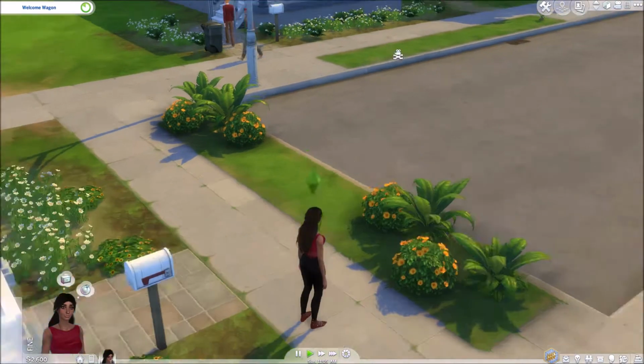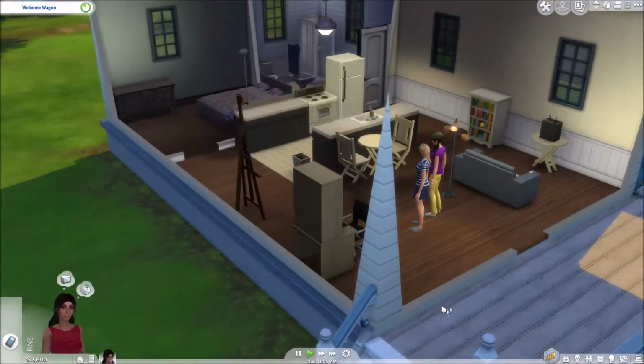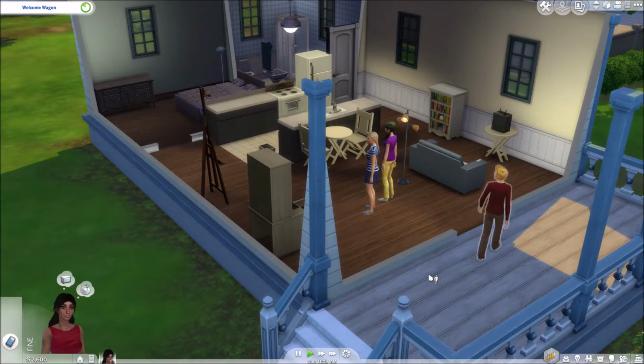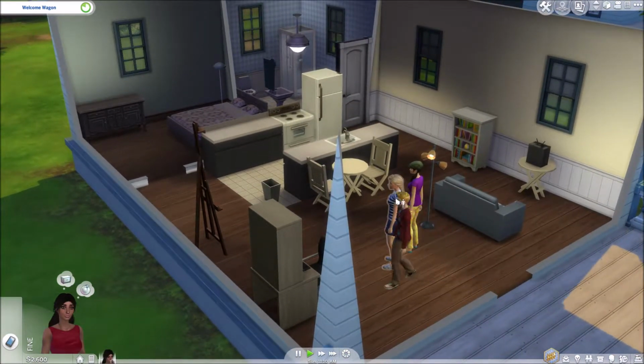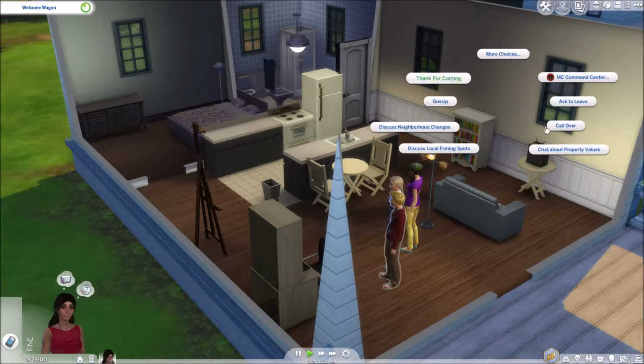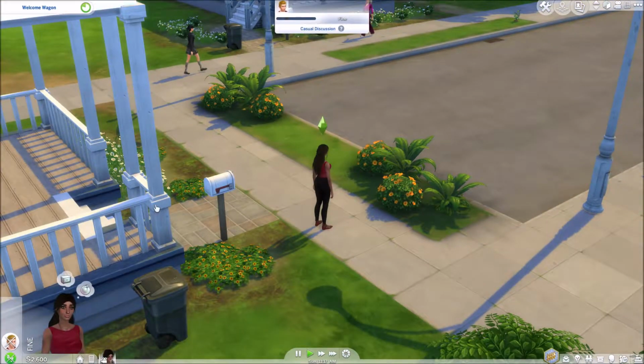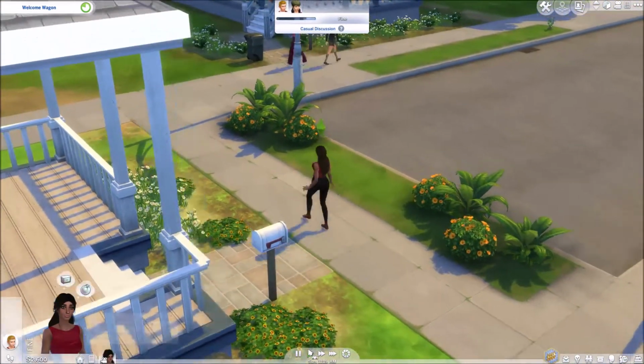Alright, so she invited him in, and the other girls, of course. But we don't really care about them. Can you get my Sim pregnant? I don't think so. Alright, Travis. Let's thank him for coming. Okay, stop playing on your phone outside. Go talk to him. We have stuff to do. Hurry up.